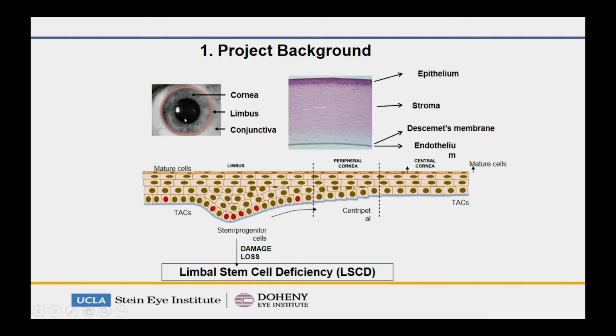The cornea is the transparent part of the eye, is lined by epithelium, and this epithelium is maintained by a group of adult stem cells that reside in the limbus, which is the junction between the cornea and conjunctiva. The basal layer of the limbal epithelium harbors this group of stem cells. When they are deficient or lack functional stem cells, that leads to a disease entity called limbal stem cell deficiency.